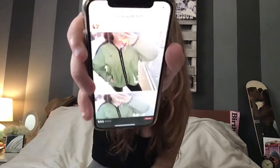The next thing that sold is this vintage Nike windbreaker. It was olive green. It sold for $50, and I'm pretty sure I offered her discounted shipping, so that was $1.80. So I was left with $38.20 after Poshmark took their fees.